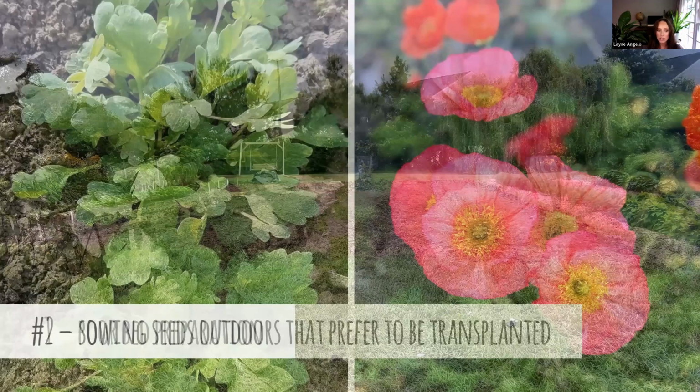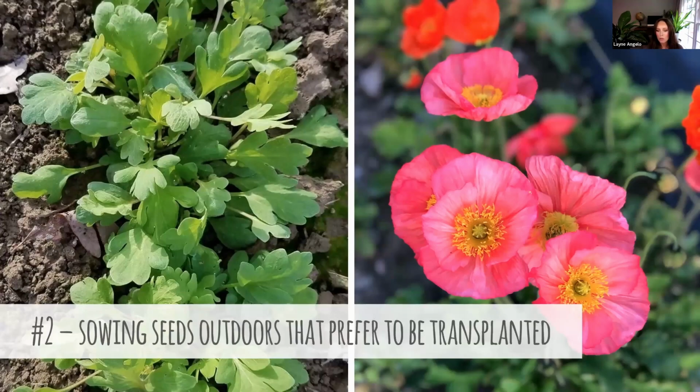Okay, our next mistake to avoid is sowing seeds outdoors that prefer to be transplanted. So I have some pictures of poppies up on the screen if you're watching over on YouTube, which we recommend sowing directly outdoors. But if you try to sow something like snapdragons outdoors, you might not have the success you're hoping for, right?